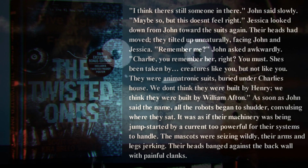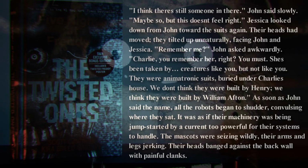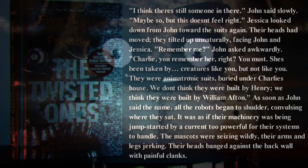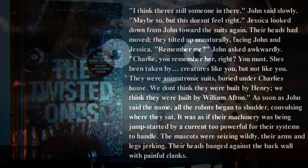As soon as John said the name, all the robots began to shake and shudder, convulsing where they sat. It was as if their machinery was being jump-started by a current too powerful for their systems to handle. The mascots were seizing wildly, their arms and legs jerking. Their heads banged against the back wall with painful clanks.